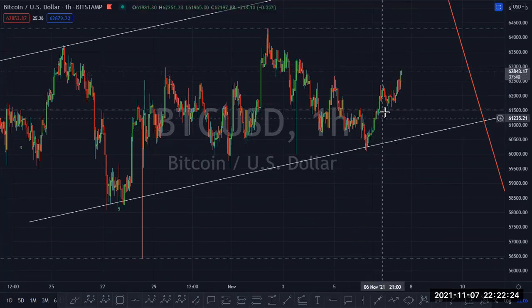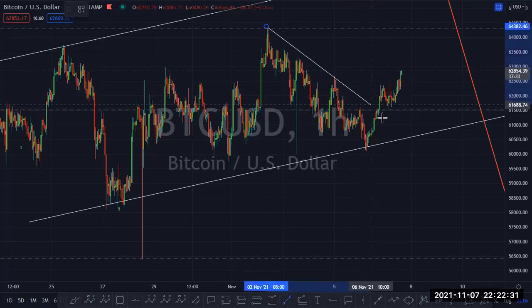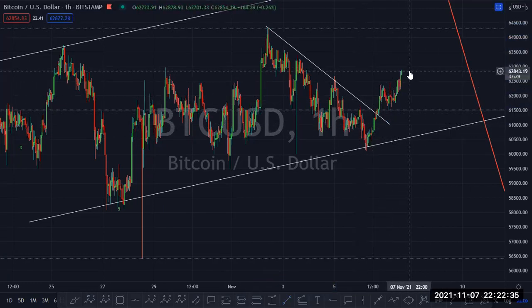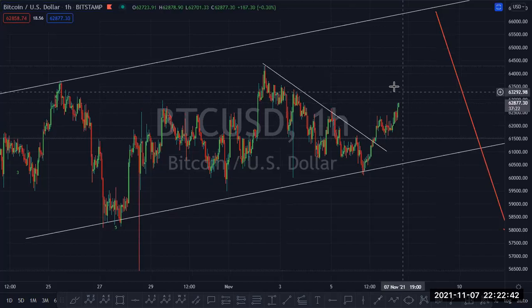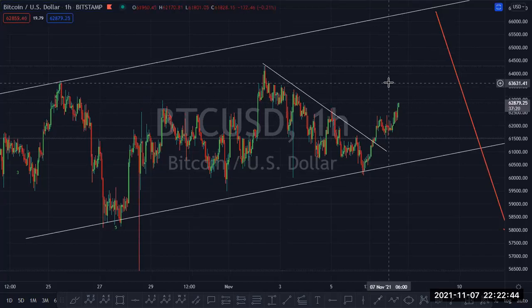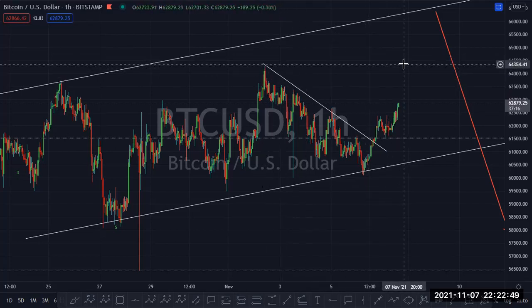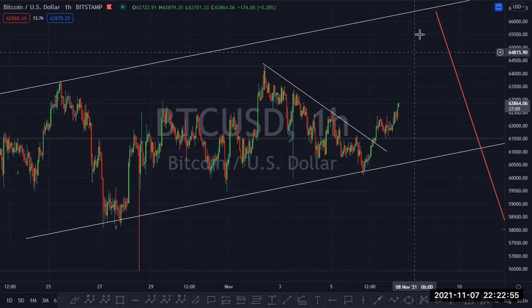Now 1 hour suggests that the buying is strong. The buying is strong at the moment, so expect more bullish move. So if you want to sell Bitcoin, for those who trade in margin, we have to wait. Let price come to this level. We will know what happens, whether there will be a rejection that will push the price lower, or it will continue.